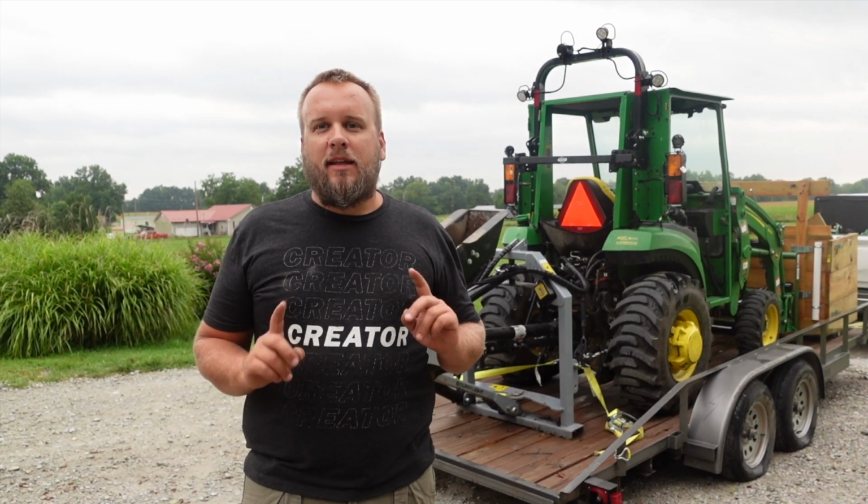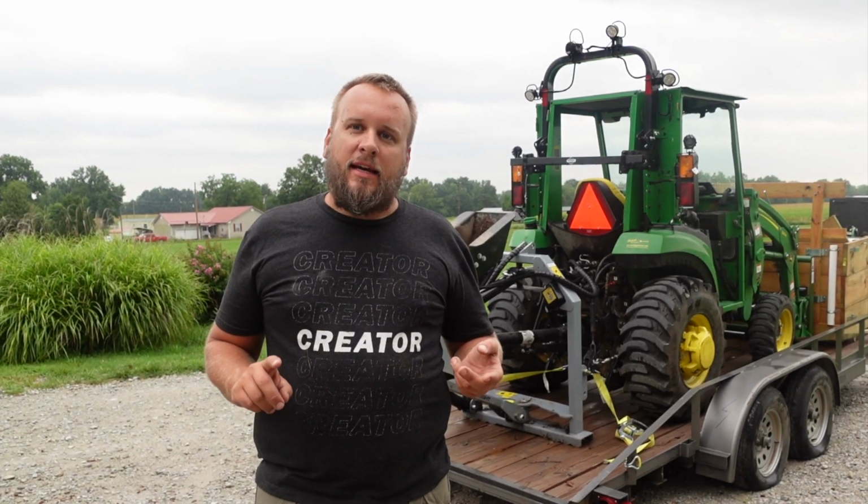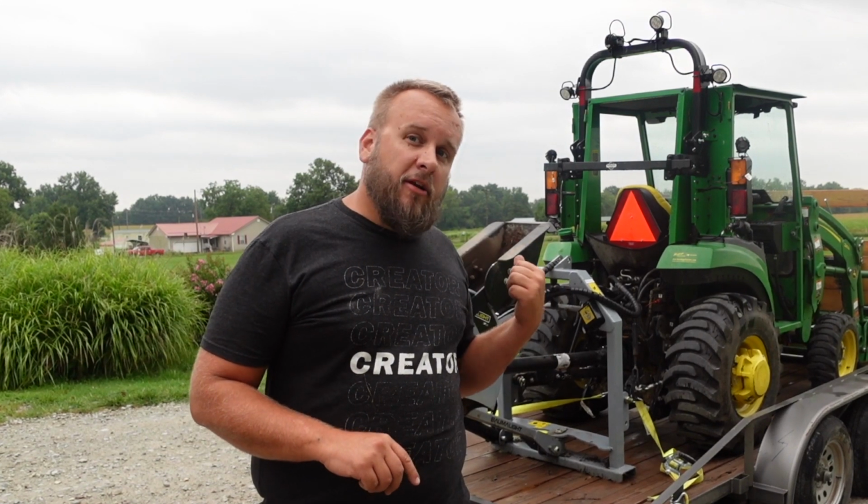The part of it that really has me excited is, number one, we're gonna do some stump grinding on his property, which is always a good time. Number two, he has a bigger tractor than mine, but still in a similar class range. We're gonna do a direct comparison between my tractor and his, and he has a unique attachment that I'm interested in showing. Anyway, I've got a long drive ahead of me, and I'll see you in just a little bit.